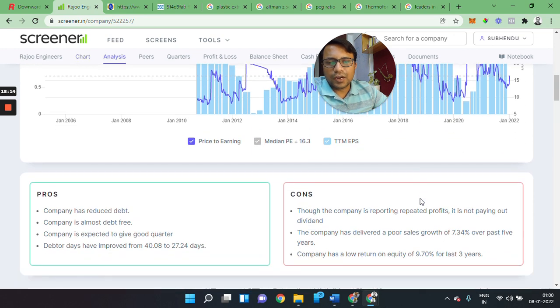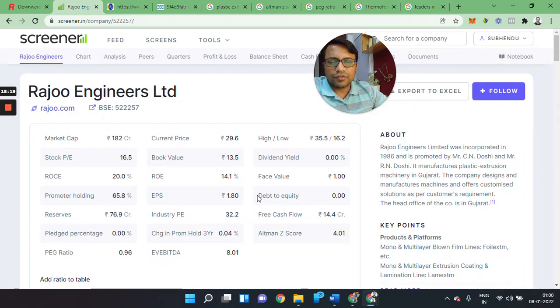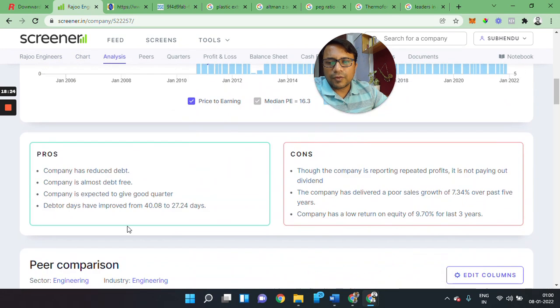Now, if we start looking at the positives, the company is a debt-free company. The debt equity ratio stands at 0, so that's a very, very positive thing. The company has reduced debt, is almost debt-free, and is expected to give a good quarter. The best part is the debtor days have improved from 40 to 27.24 days. The company is reporting repeated profits. It's not paying out dividend. This is kind of a con. But for growth companies, they want to reinvest their profits into the business so that they can grow faster. So I don't think this is really a con.